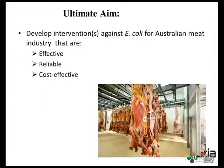Right. So we're working with MLA, Meat and Livestock Australia, to develop interventions. That's what Jay and Bianca are doing in their project with Tom Ross, to develop an effective, reliable and cost-effective method, which is the other aspect, for the industry.